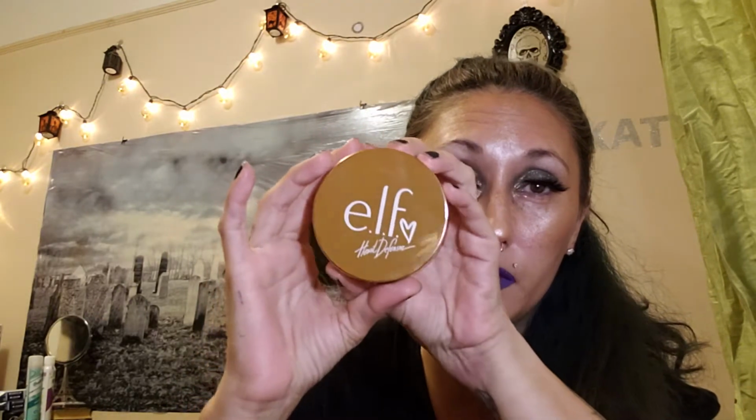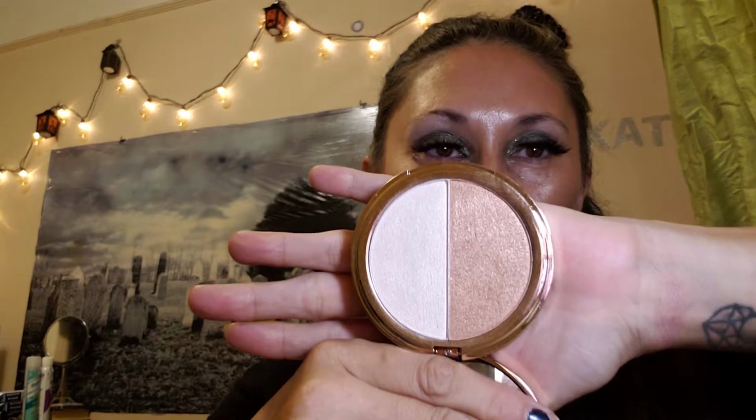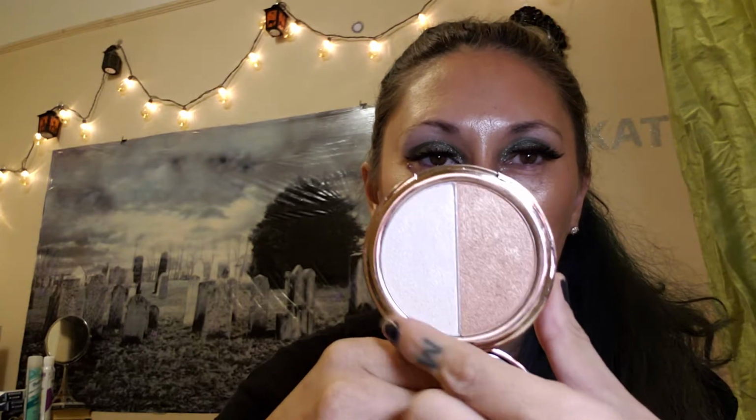But look at this packaging. It is so beautiful. It is very reflective and gets a lot of fingerprints on it, but it's this beautiful rose gold. And when you open it, you get a mirror, and then you get these two colors, and you can see why it's called coffee and cream. You get a deep champagne bronzy color, and then you get a light, let's see if they describe it.